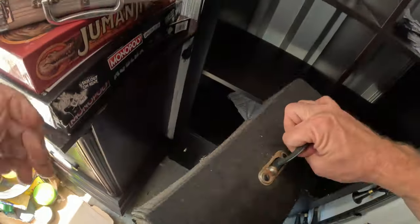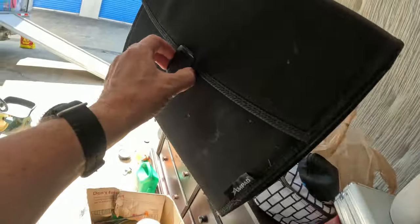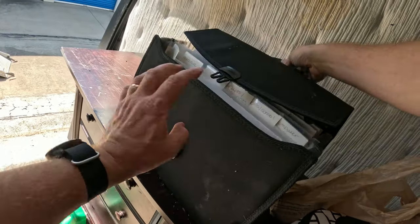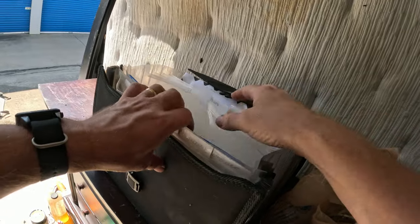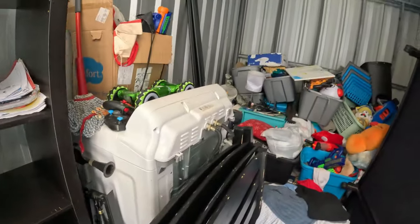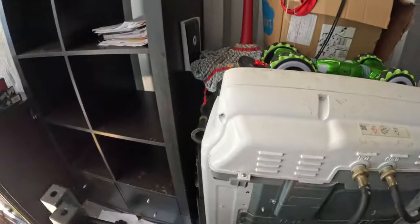Nope. Nope. And nope. And what's in here? Little file thing here. And just paperwork. Full of paperwork. Okay, keep moving down this side here.